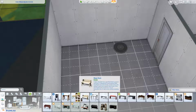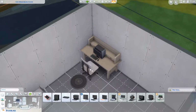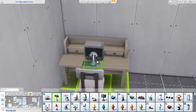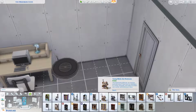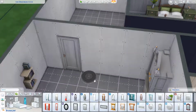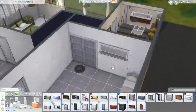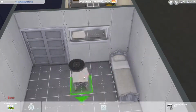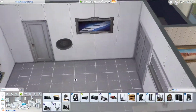This daughter's, I kind of made it a daughter's bedroom. There's nothing too, well, actually some of the clutter items are a little more gender specific, but the color palette is a lot lighter and brighter, so it could really go for any sim, even an adult sim that's single or a child sim.